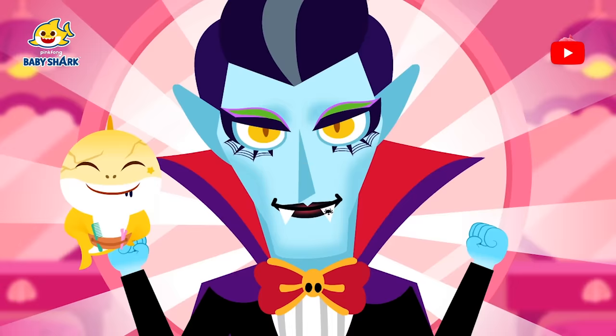Witch daddy shark stirring the brew. What could it be? Doo doo doo doo doo. Chewy boogers into the brew. Slimy booger jelly. Spooky treats.